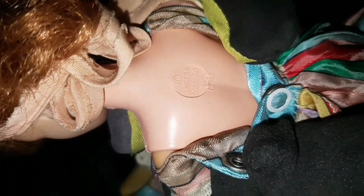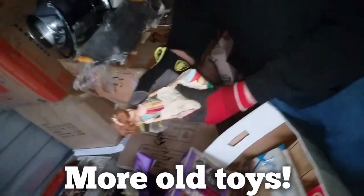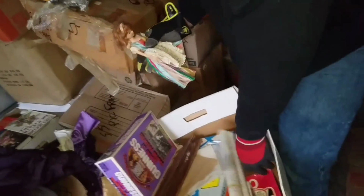So now another part to do is look in the back of the head here. It says something, I barely make it out. Let's see on the back. Open this up. There it is. 1962. Wow. Anita. So that's an old doll right there. Could be worth some good money right here. Who knows?